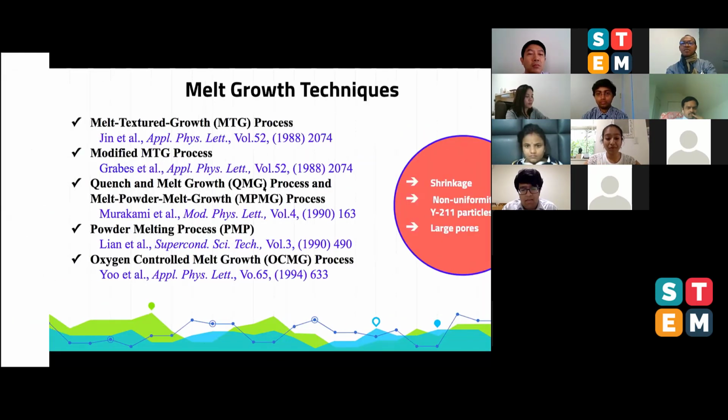To improve the critical current density of YBCO materials, many techniques have been developed over the years. For instance, the MTG process was developed by Jin et al., the modified MTG process by Graves, and this method was further developed, and Murakami et al. published the QMG process and MPMG process. Following that was a method named PMP, developed by Lian et al. The recent development known as the oxygen-controlled melt growth process by Yu et al. provides a superconductor with a high magnetic field of around 5 Tesla. Although there have been many developments over the past years, there are still several problems with this method, such as shrinkage, nonuniformity of Y211 particles, and large pores.